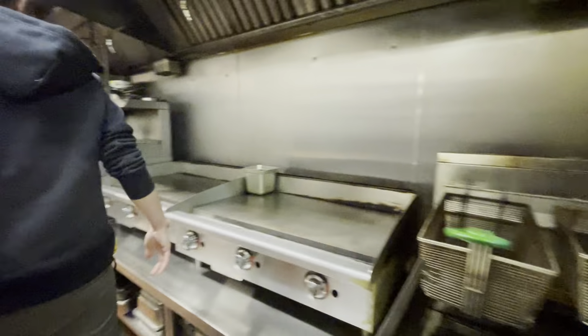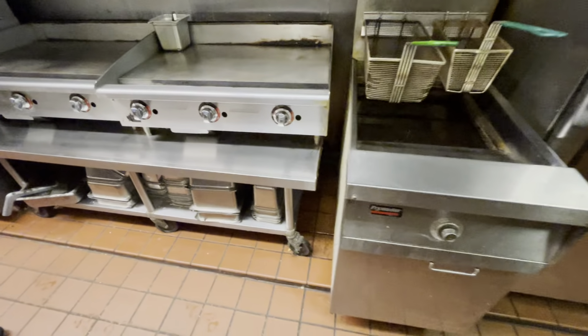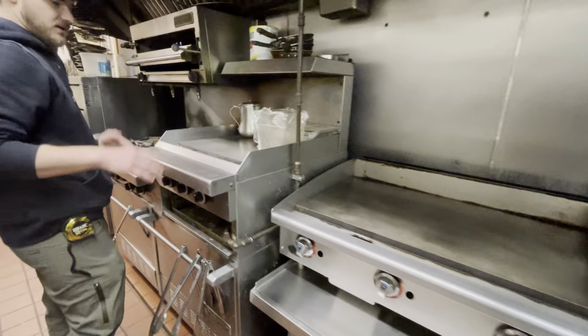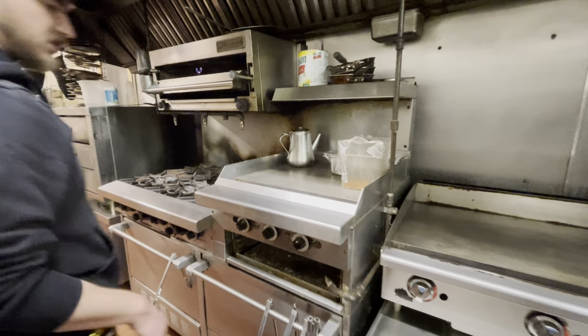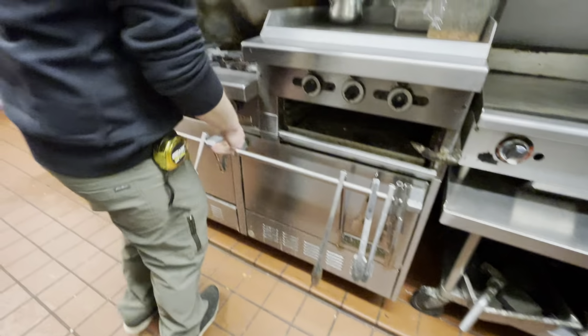We also have a full chef line here: a double flat top, equipment stands, industrial fryers, a nice little combi set right here with a flat top on the right side, a six burner stove, double convection ovens and a mounted salamander. Really nice units. Baker's Pride pizza ovens as well, so you can see all the inner workings there.